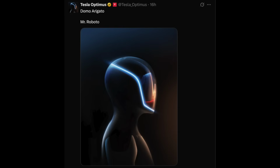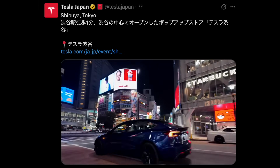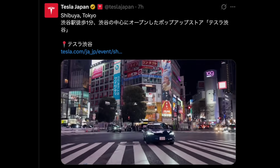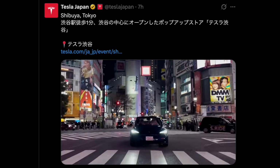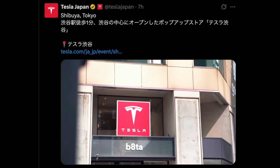And speaking of Tesla the car company, Tesla has also shared a new picture of Optimus robot. Maybe we are looking at Gen 3 Optimus. But anyway, Optimus seems to be looking at the Cybercab. And Tesla Japan announced a new pop-up store in Shibuya, Tokyo, located just minutes walk from Shibuya Station and the famous crosswalk. And they even had Optimus in the window, welcoming people into the store.